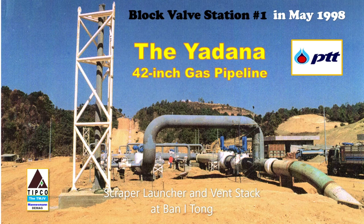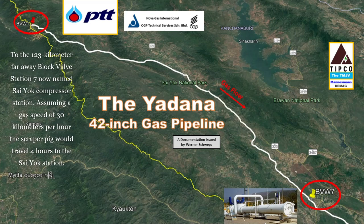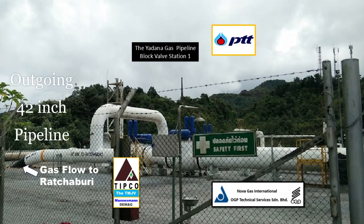The station is equipped with a launching scraper unit, where a pipeline cleaning scraper pig or intelligent pig is launched to the 123-kilometer far away block valve station 7, which is now named Sai Yok Compressor Station. Assuming a gas speed of 30 kilometers per hour, the scraper pig would travel 4 hours to the Sai Yok base station. The Yadan gas 42-inch pipeline delivers about 25% of Thailand's natural gas demand.